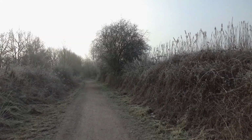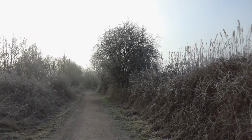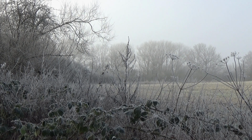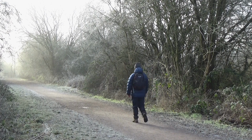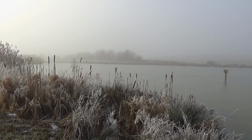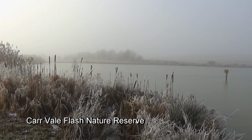So I'm now walking along another of Derbyshire's trails, which follows the course of an old disused railway. This is the Stockley Trail. I've walked along little bits of it before, but not much. But today I'm just walking a very short distance before I turn off again. After about 600 metres along the Stockley Trail, I turned right, soon entering Carr Vale Flash Nature Reserve, with its currently frozen lake.